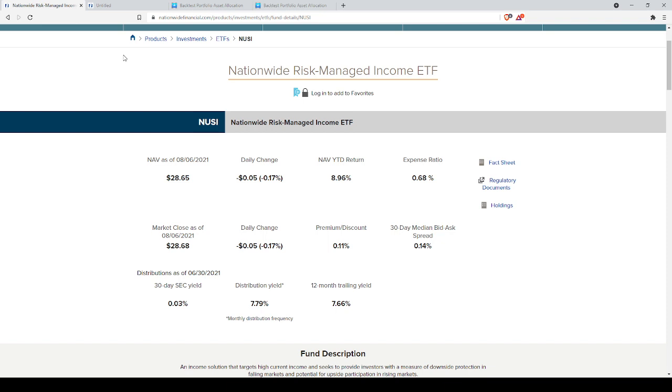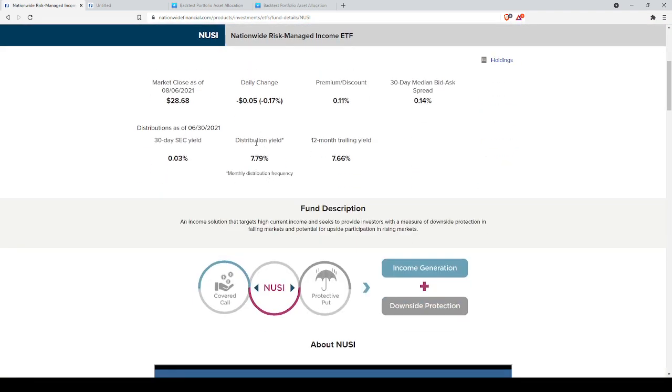So what exactly is it when it comes to covered call ETFs? There are a bunch of them out there. What does this one do? Like all covered call ETFs, it's going to buy underlying securities or an index, and then it's going to sell covered calls on that index or securities. What makes this one different and why its yield is a bit lower is that it uses an options collar strategy.